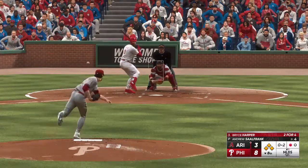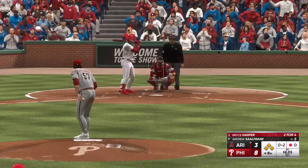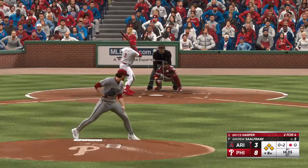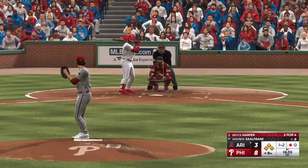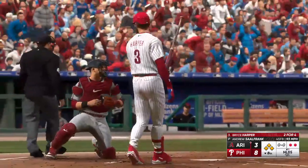Here's the 0-2. Gets a piece there. We'll do it again. Just off the outside edge. It's a ball and 2 strikes. Goes down looking.